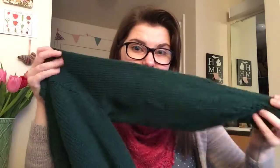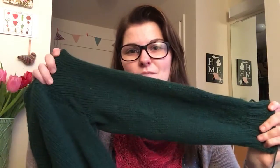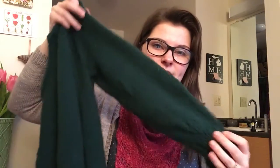Yeah, but I made some progress on my Ladies Classic Raglan. If you recall, I finished the body the last time I showed this to you and started on a sleeve, and sleeve number 1's done. So I knit this a little shorter than I would have liked to knit it, but I'm just so ready to have this off the needles. I want to wear it.